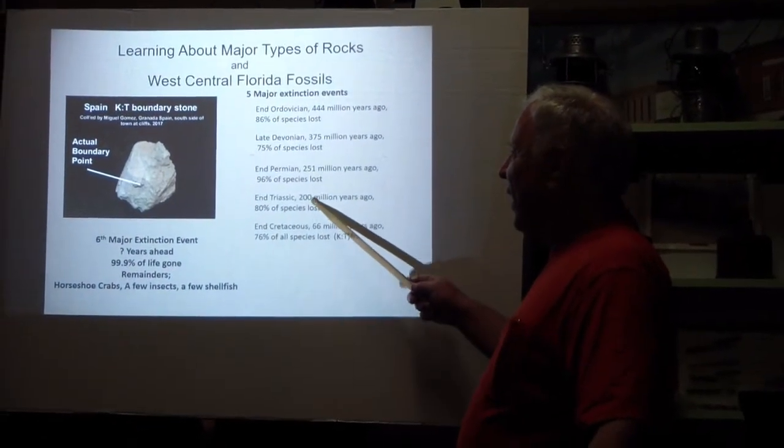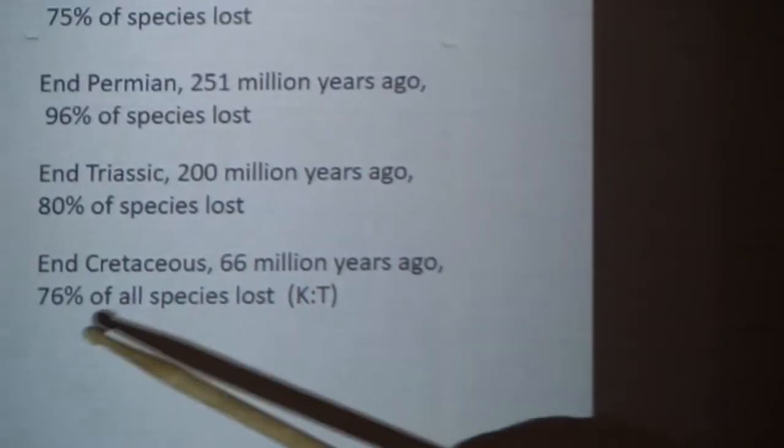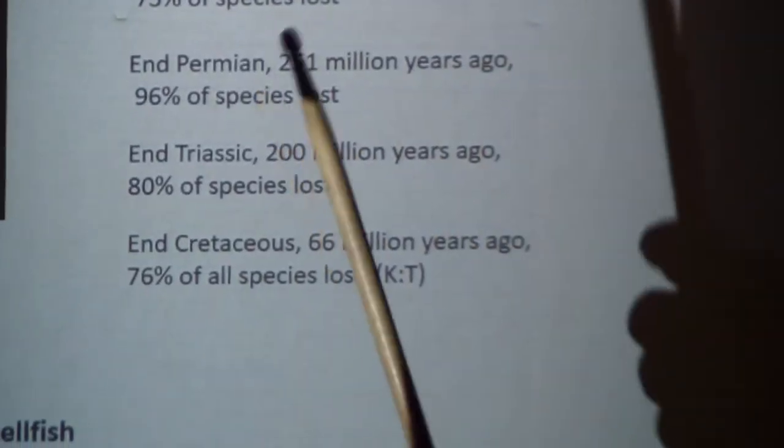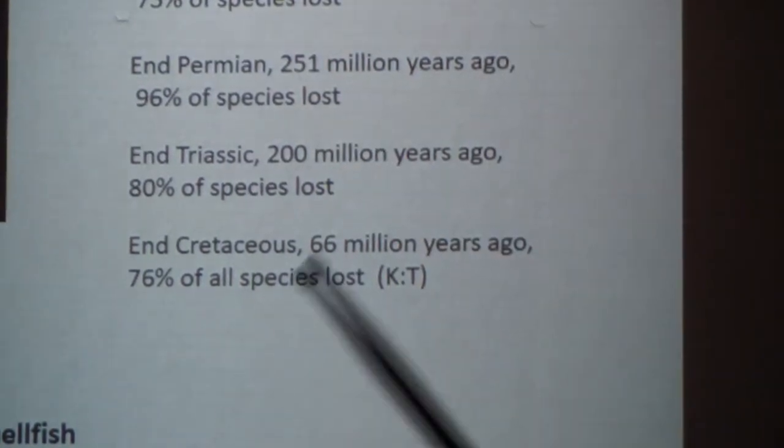Anyway, we have all these species lost. We come back to the end of the Cretaceous, 66 million years. Only 75% of the species were lost. Now, they call that the KT. They call that the KT boundary.